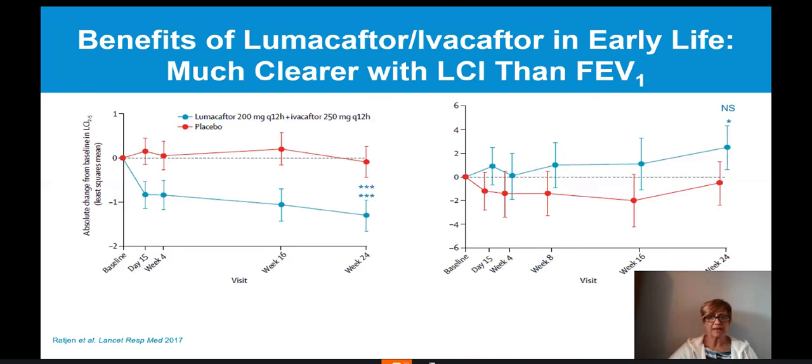These are some data from a trial in 6 to 11-year-olds of lumacaftor ivacaftor, or Orkambi. And you can see that the signal on the left with lung clearance index is much clearer than it is on the right with FEV1. With lung clearance index, a downward direction indicates improvement in lung health, and we can see wide separation of these groups by 6-month time period, whereas there is more overlap on the FEV1 signal.